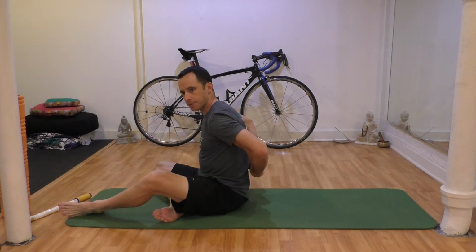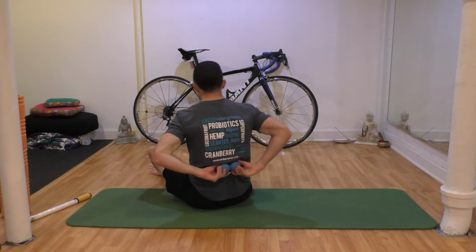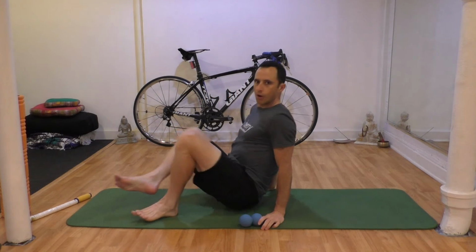And work your way up the spine. So gradually work your way up. You can use this all over the body in different ways. And this is a real dense rubber.